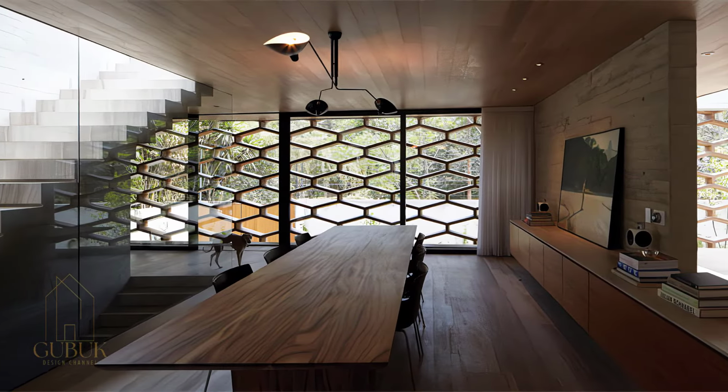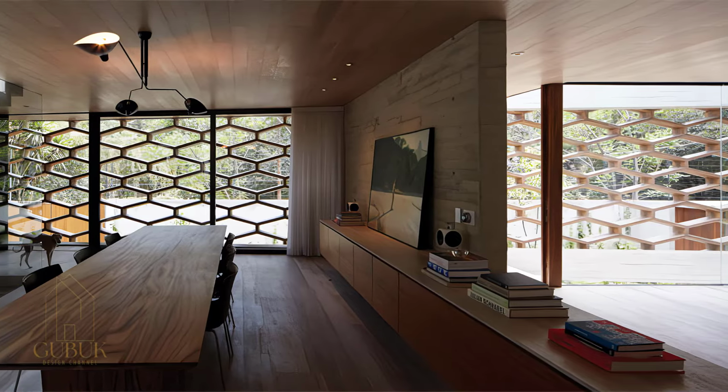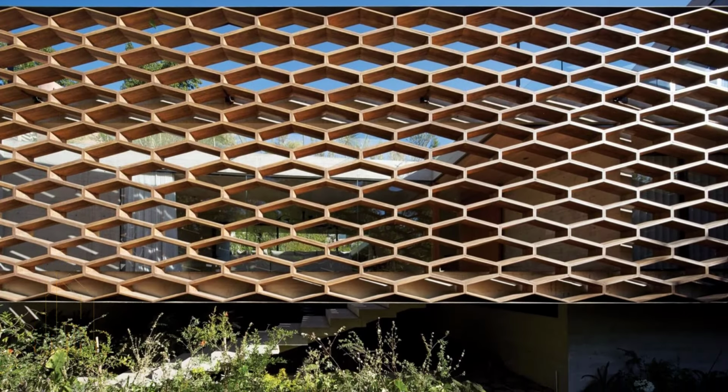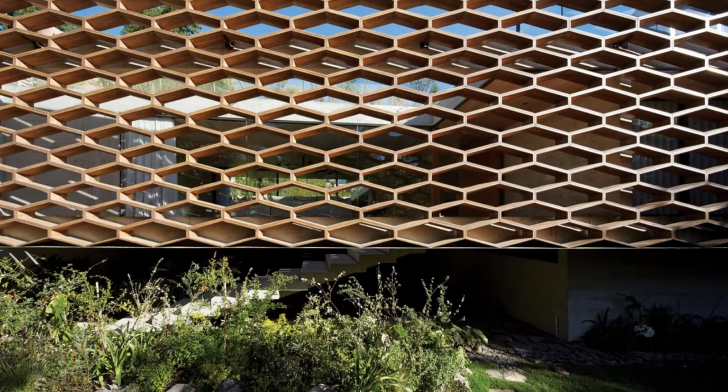Strategic use of materials. The architects primarily used four materials: exposed concrete, glass, beige stone flooring, and light-colored wood on the ceilings. This combination creates a minimalist yet sophisticated look, with the concrete offering a sense of permanence and grounding the structure.